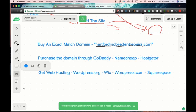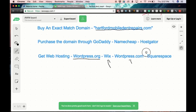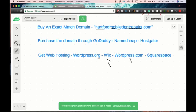But I found that typically a WordPress site will actually rank higher than a Wix site and a WordPress.com site. And the reason being is because there's specific plugins that we're going to need in order to use our WordPress.org site or in order to successfully rank for our keyword.